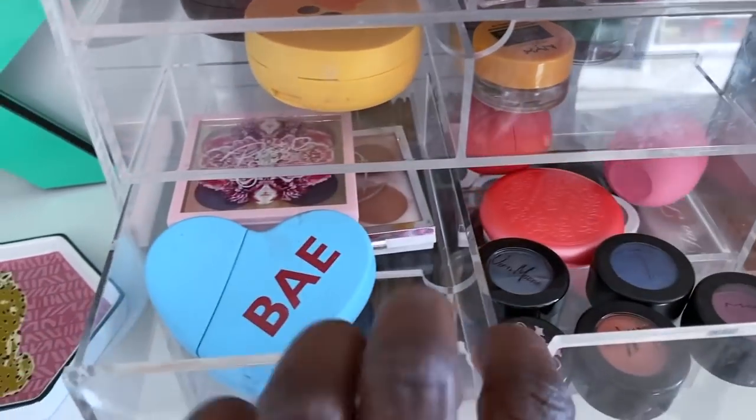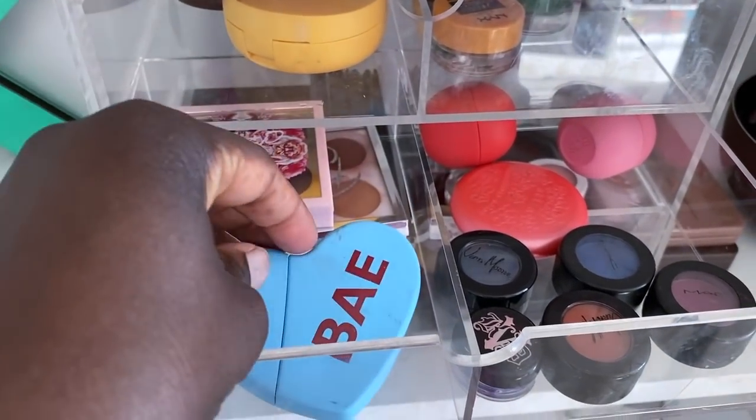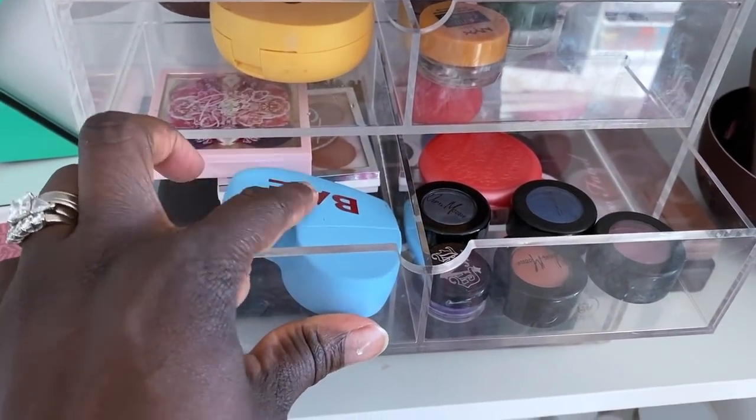And then this, my darling, was given to me by Rich Lux. Yes, I did a video with him, which you guys must have seen by now, and he gave me this, and he said, for me, you're my bae. One of Kim's fragrances. So that's there.